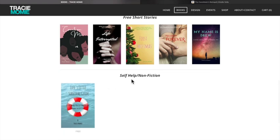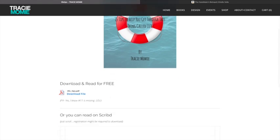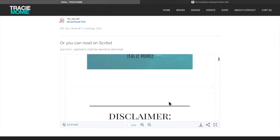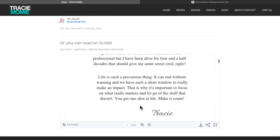Then the last free book, this one is free as well. It's a self-help nonfiction type book called Life's Little Survival Guide, 15 Tips to Help You Get Through This Thing Called Life. And this is another one that you can click on and read in your browser, or download to your device, or you can read on Scribd. I think if you just scroll here on my site, it'll let you read it. But if you try to download it, it may require you to have a subscription.